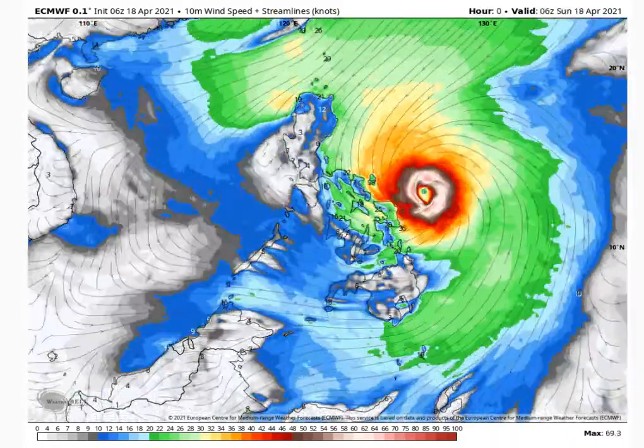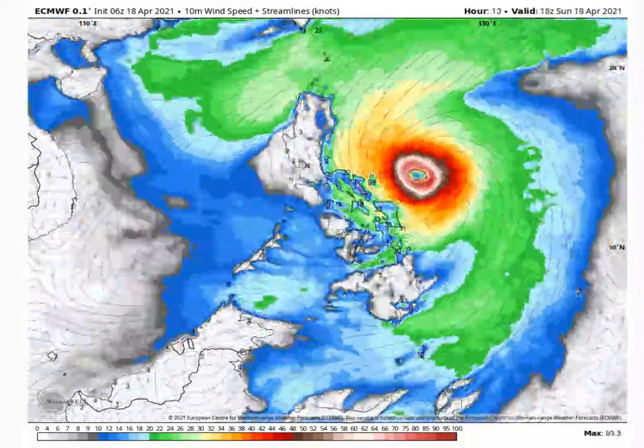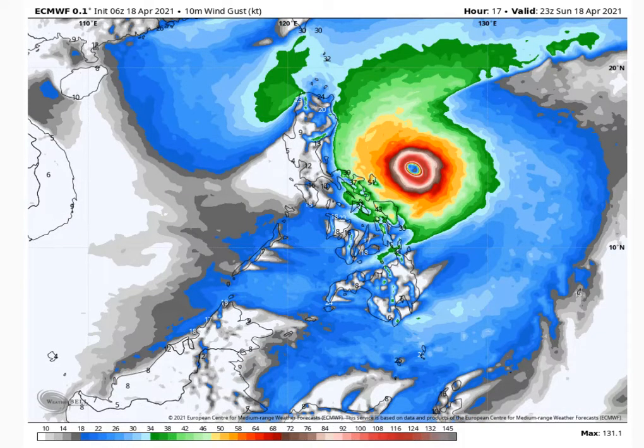So it's still going to be a major typhoon as it goes across the Philippines here. So it's going to be riding the Philippines here still as a major typhoon, which is going to be a little bit of a concern here. But let's go ahead and look at now the 10-meter wind gusts here in knots, and it's going to be a little bit of a different story here.